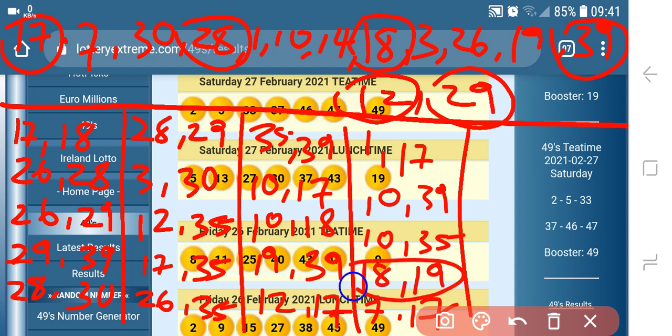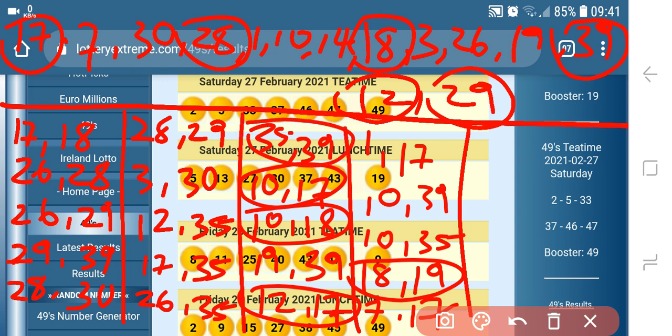So let me circle the numbers that I trust. These are the numbers I trust, guys. 10, 18, 10, 17, 35, 39, okay, 37, okay, 17, 35, 12, 35. I'm second, the best numbers for you too.